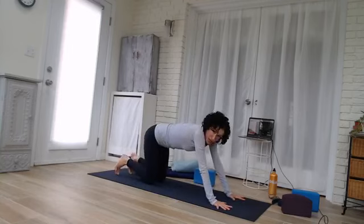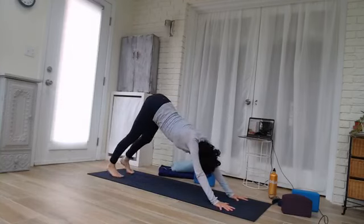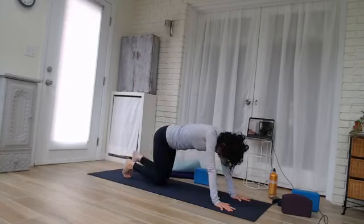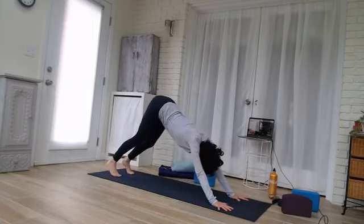If down dog is a regular pose for you, just do a down dog to lengthen out the legs. If that's a more complicated pose for you, you can always just do one leg at a time like this. You can push back and do the other. But in your down dog, if you're doing down dog, think about bending your knees.